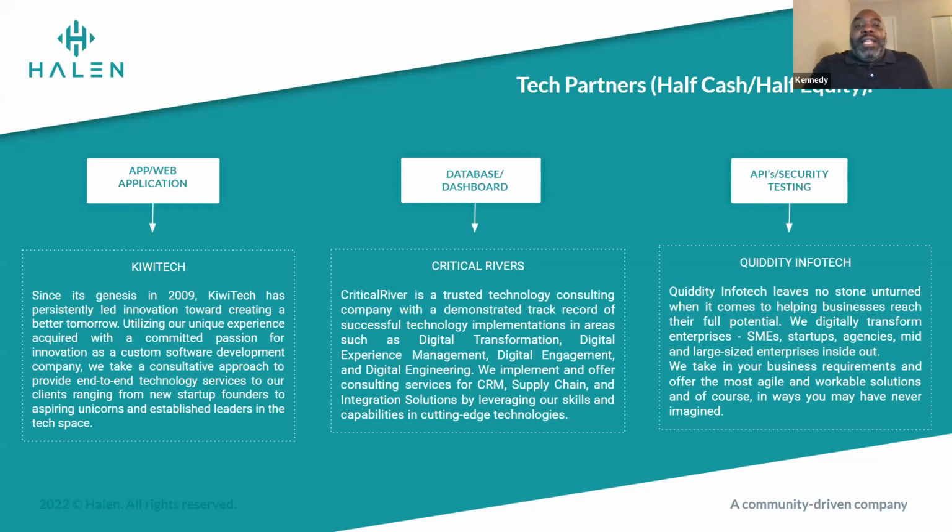And because we understand the enormity of this undertaking, we have aligned ourselves with several tech partners who are waiting in the wings to help bring the Halen app to life. Kiwi Tech, Critical Rivers, and Quiddity Infotech all specialize in app development and system security, et cetera, things of that nature.